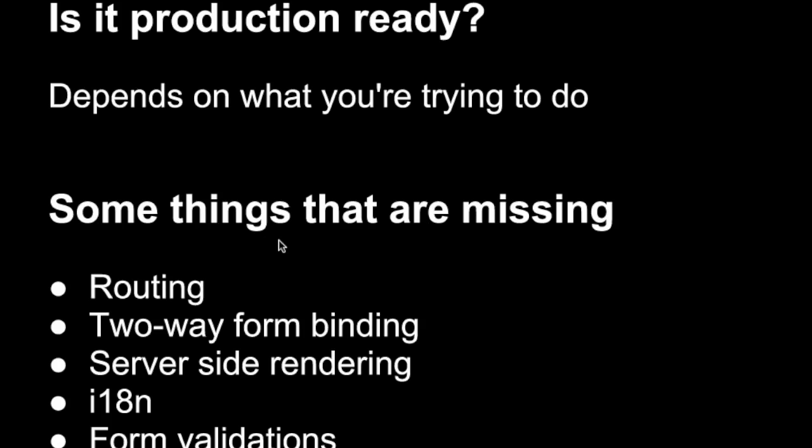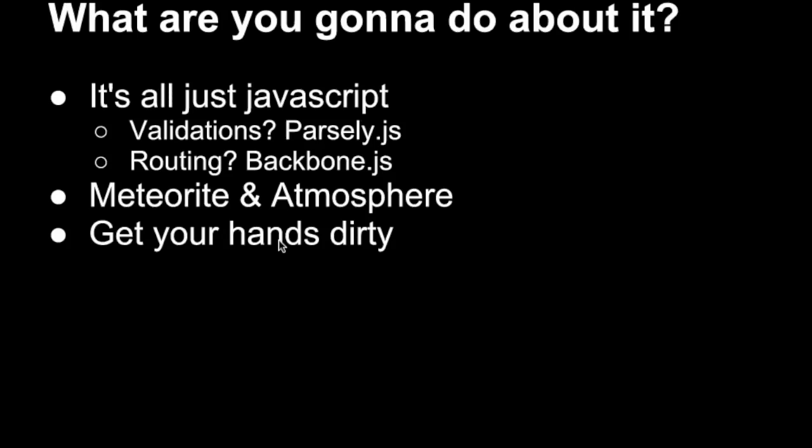Still, maybe you really like Meteor, you want to use it still. With all these issues, there are a couple of things you can do. Meteor is JavaScript, or CoffeeScript, which is still JavaScript. You can just take your favorite library and make it work with your application with varying degrees of difficulty. For validations, people like to use Parsley.js. Backbone for routing, though it's really clunky, it works. There is actually a Backbone smart package you can use.